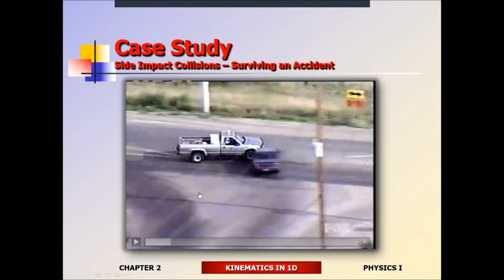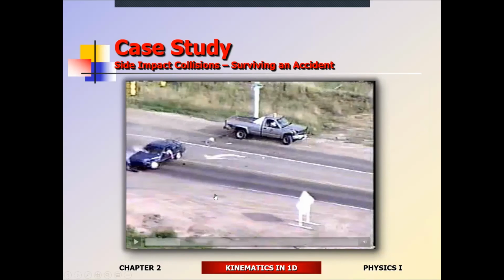All right, so you see an accident like that. Is it survivable or not? I always check to see where the dents are if I'm driving by. All right, the dent is here. I know it's a side impact collision. This is survivable.